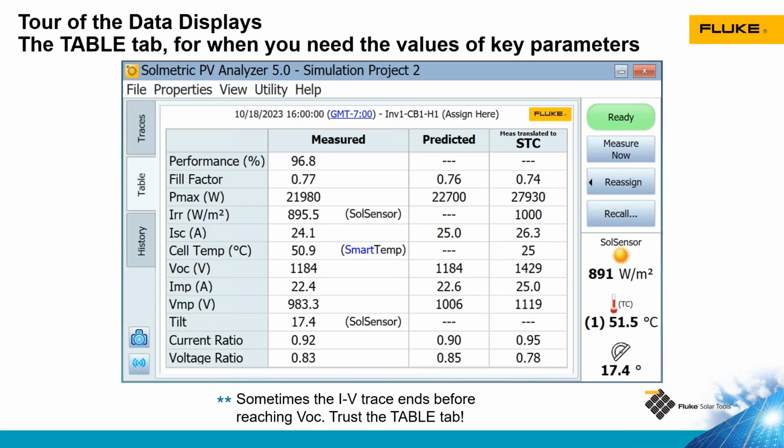And so really what I want to do here is compare the measured to predicted and see if they're similar. If they're close or relatively close, I know it's a good test. If there's a big deviation between those two, I know that there's something wrong and I need to do further investigation.